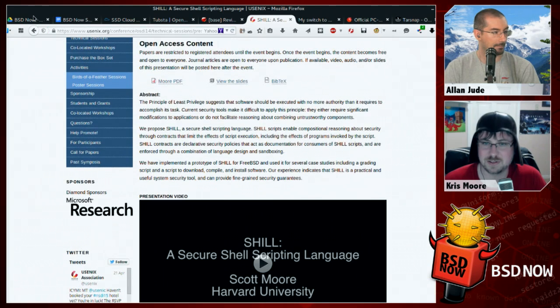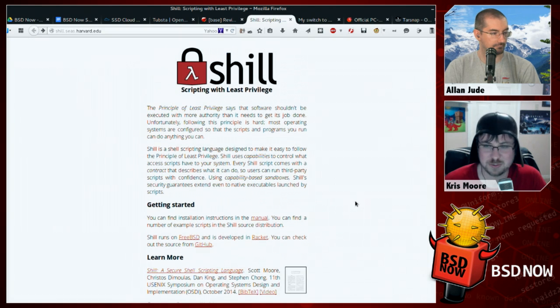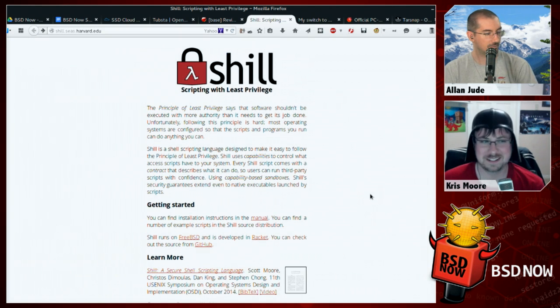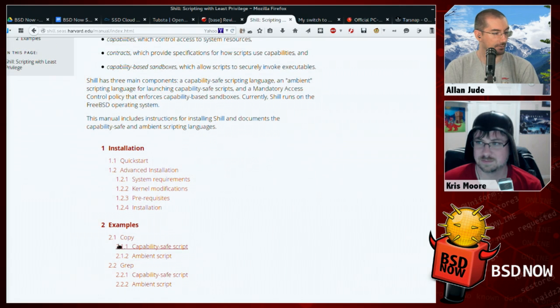Nice. Looks like we have a link in the show notes to Hacker News where they've had a bunch of discussion on the topic as well. So you may want to read through that. The web page is pretty sparse. They do have a manual though. Yes, I would definitely check out the Hacker News and find out more about it as well.